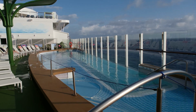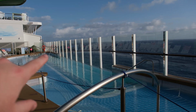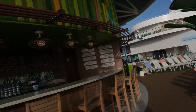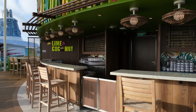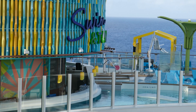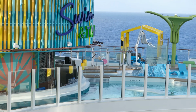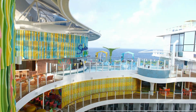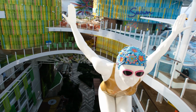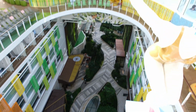Up on Cloud 17, you actually have a nice pool. It looks like it overlooks the ocean. We haven't spent any time in there though. And there is a bar right here, which reminds me, I forgot about Swim and Tonic. There's the swim up bar right there. It's only open certain times, and every time it's open, it's completely packed. They also have these cool little divers, and there's a few of them going down overlooking Central Park.